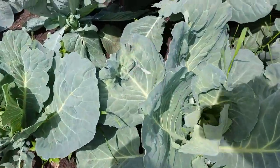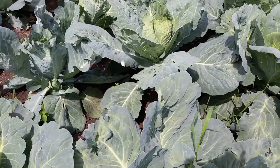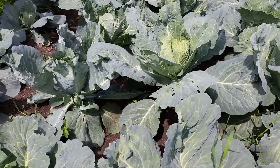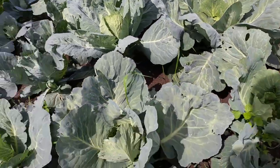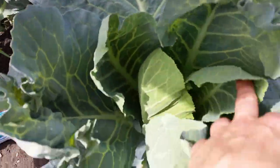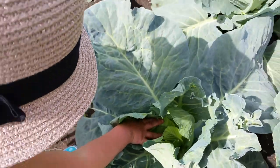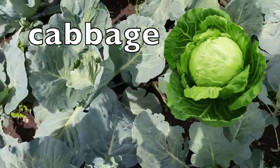Here's the cabbage. Oh, there's a butterfly. It's very sunny, so it's hard to see. That's why I wear a sun hat. So the cabbage is not ready yet. Look how small it is. It's tiny. They'll be ready in autumn. Cabbage.